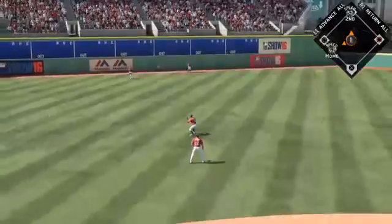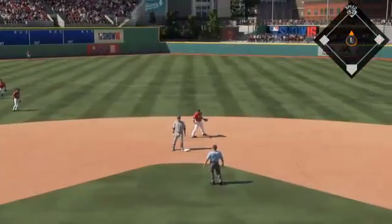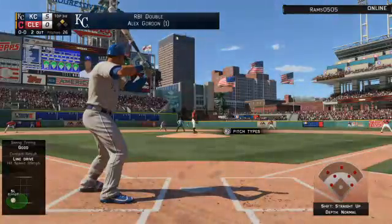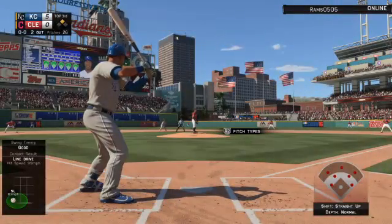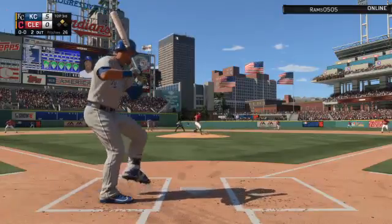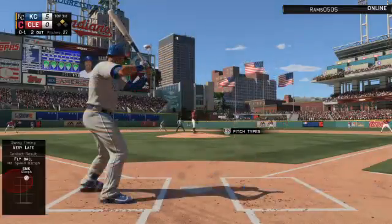Here comes Hosmer around third. They'll extend their lead here as the runner scores from first. Now a 5-0 lead. Into the box, Salvador Perez. He got on top of one and was a ground out victim last time. He slaps that one away, and the count will be 0-1.